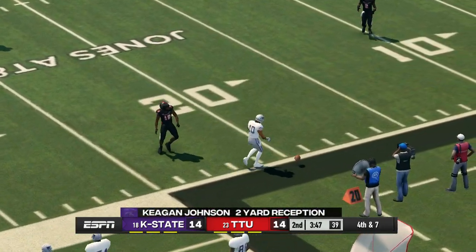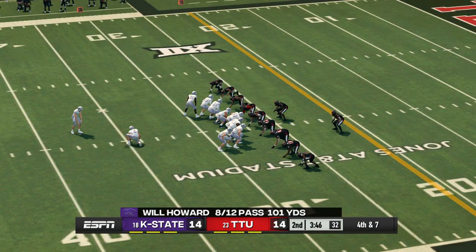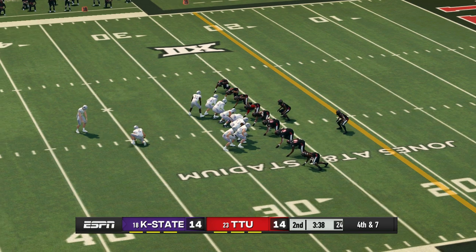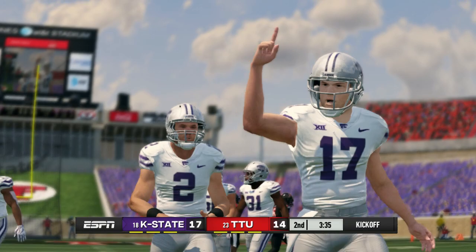Watch out here. Out of bounds at the 28. It looks like they're going to try for the long field goal. Kansas State could take the lead with this field goal. The kick is away. It's long enough. And he splits the uprights.